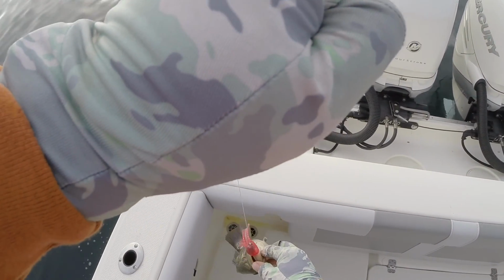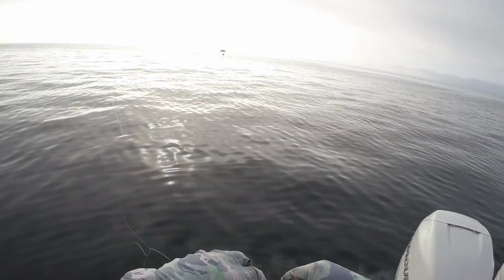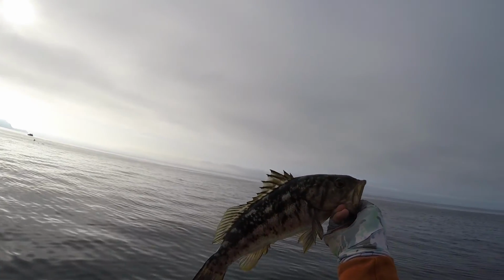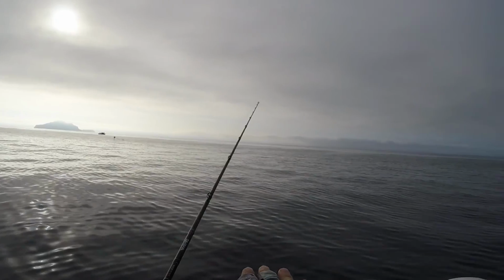Ooh, these guys just have sharp little teeth. The baits we're using, the equipment, and how we're working them. Catch some nice little calicos. Let's try that again.